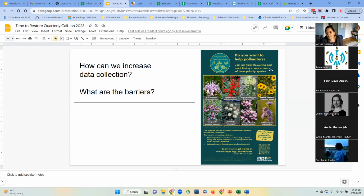We are planning on pulling in data from iNaturalist as well. It's not as ideal for looking at the peak in flowering and seed ripening, but we can supplement the Nature's Notebook data with iNaturalist records. I know that in some states like Texas, a lot of people are using iNaturalist, so that will probably be a source of data as well.